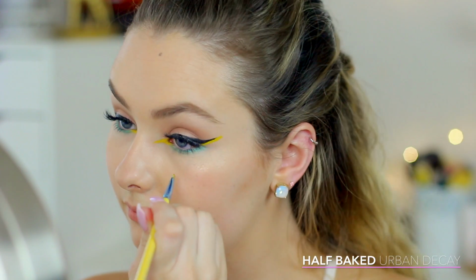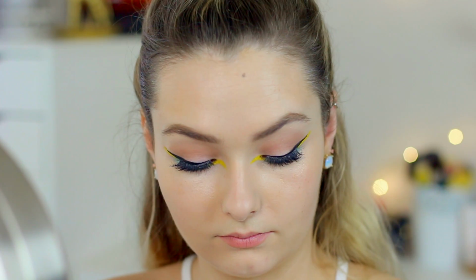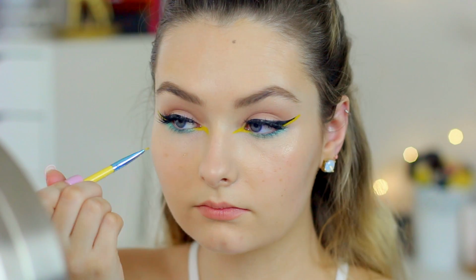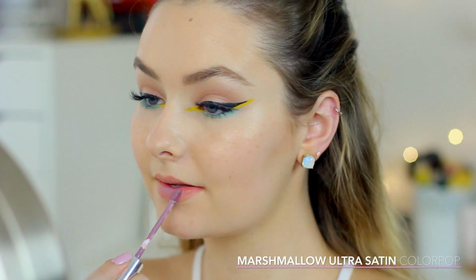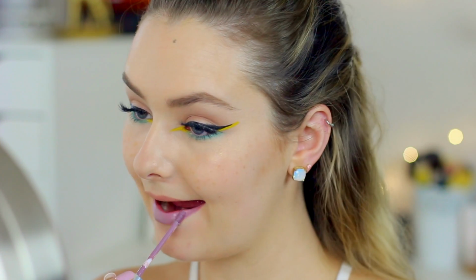To create the gold freckles on my face, I just took a small brush and dampened it with Fix Plus, and then dipped that into my half-baked shadow from my Naked palette, and then just spotted it on. And you want to repeat this process a few times to keep everything super metallic and opaque. And then you can also blend it in with your beauty blender if you feel the need. And I thought it turned out really cute, really subtle, but also really whimsical, and I love the look of it.